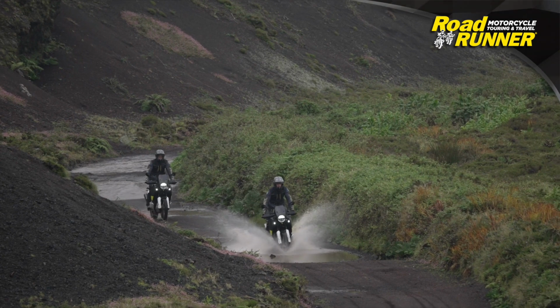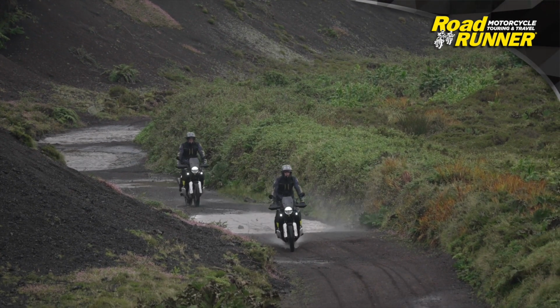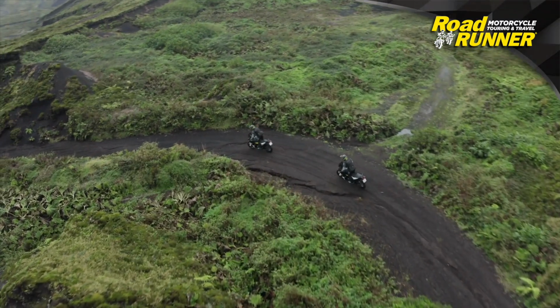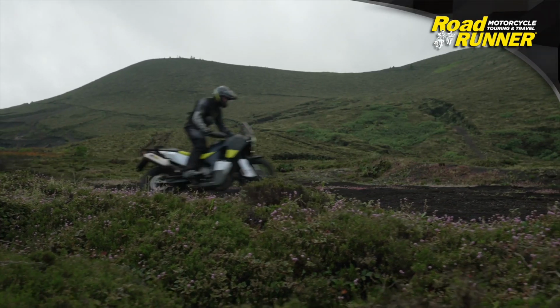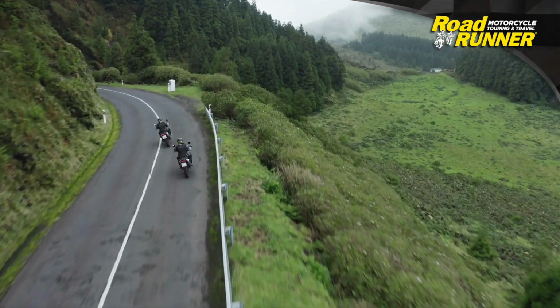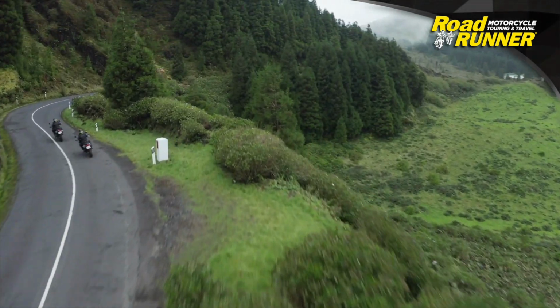The Norden 901 will inspire confidence even in newer adventure riders, yet allows a fully customizable level of analog control for the seasoned vets who want to embrace their inner hooligan. And that's not something that has happened much since the end of the KTM 990 era.